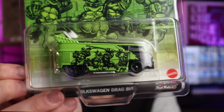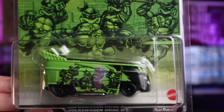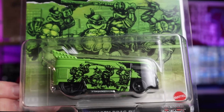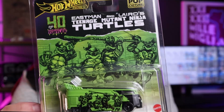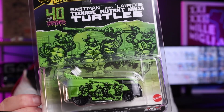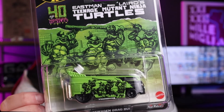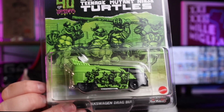They had a restock of the pop culture set as well, so I picked up another one of the Turtles vans. These seem to be pretty hard to find, and seem to be the more sought after one in this wave. I'll flash up a picture now. This is the 40th anniversary Turtles van. I featured the first one in that pop culture video I did two or three videos ago. So I just picked up another one with the restock.